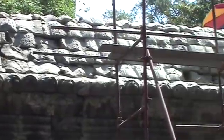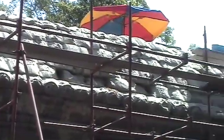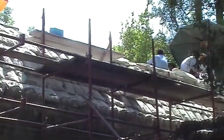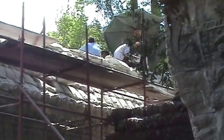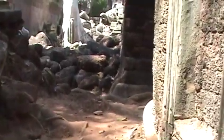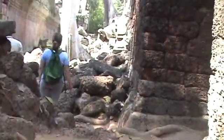Be interesting to see what they end up with in the restoring if they cleaned it all off. Now will they put more plaster on there and restore the design? I would hope so. I'm looking for an exterior wall exit.